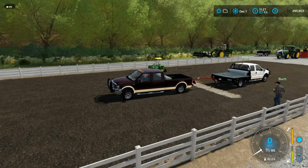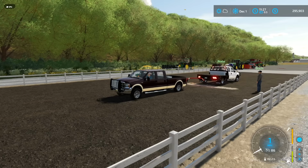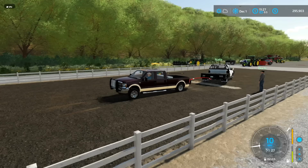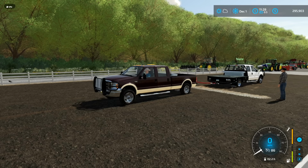3, 2, 1, give her the beans. Tow truck. He's taking him to tow town. You know what? I thought I owned the tow truck. I'm going to have to charge you for that tow, Nate. 3, 2, 1, give her the beans. Okay, never mind, you just suck.